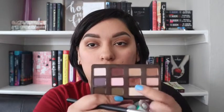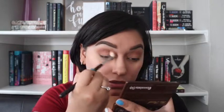So I dipped into this darker color right here, this one right here. And I'm just going to deepen up the whole eyelid. I'm going to do the same thing. I'm just going to place it all in the crease area and just really blend it all around in the eyelid area. Alright, so now that I'm done with my eyes, that's pretty much all I want to do today for my eyes. I just want to add some type of dimension to them.